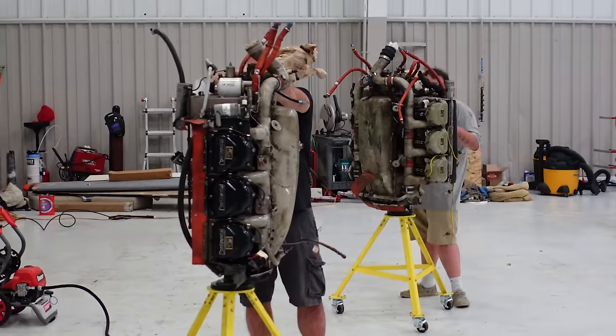The more I work on this, I can't believe I'm taking it all apart. I can't believe we're ripping this thing apart.